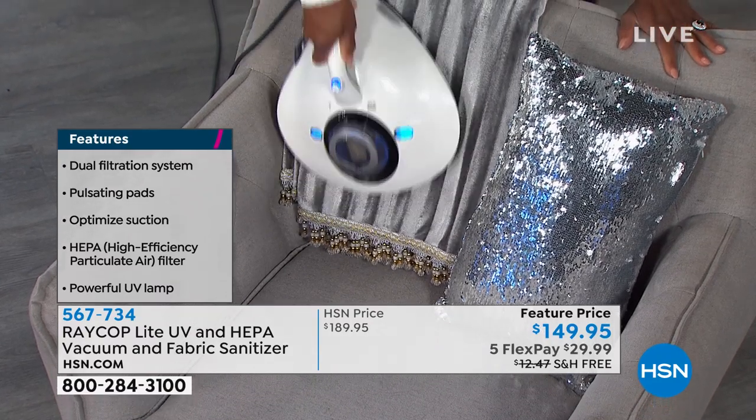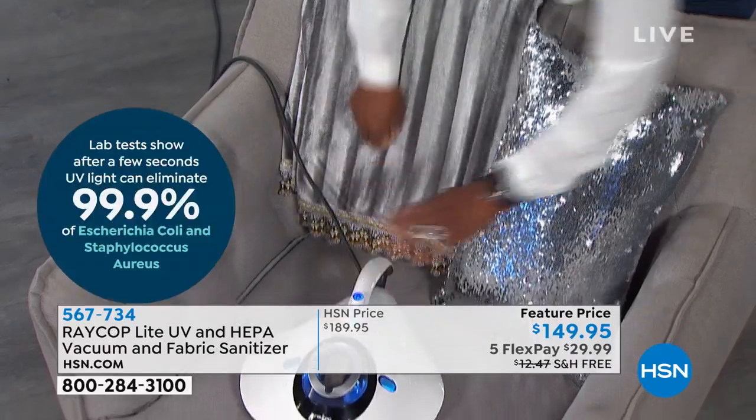Use this anywhere in your house. It has a really nice long cord. All you need is a power outlet.